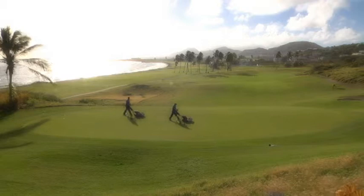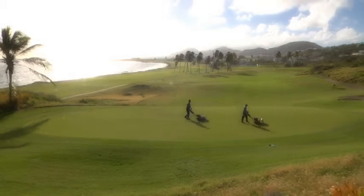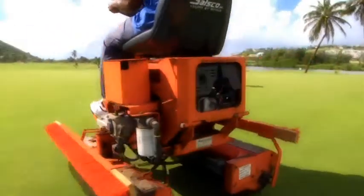Our goal is when we get them here to showcase the genuine care and hospitality that we can offer, provide a golf course that's in great condition. We have to make sure we're on our A game, but it's the little touches that set us above and beyond the rest.